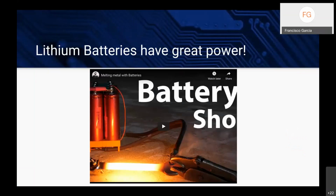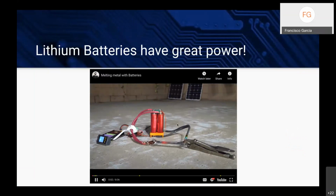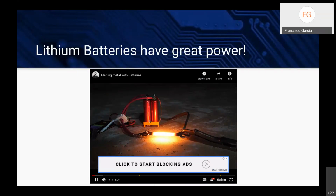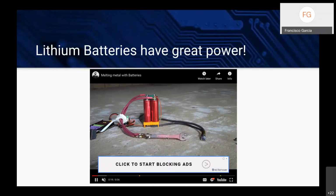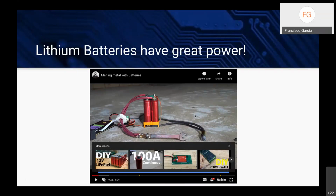Let me know if the video doesn't come out as great, but amps. How powerful can these batteries be? This is 6 batteries in parallel, and you can see a wrench that's heating up, almost being used as the heating element. So you can get a lot of power from these batteries. That's definitely something I really wanted to get across. You can run a lot of power, and you can cause a lot of damage at the same time. So definitely be aware of that.